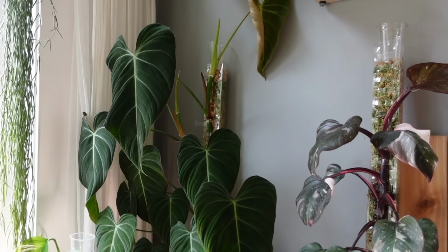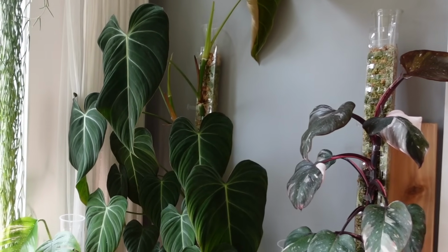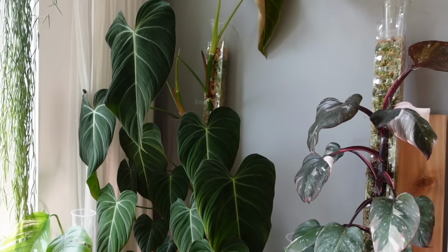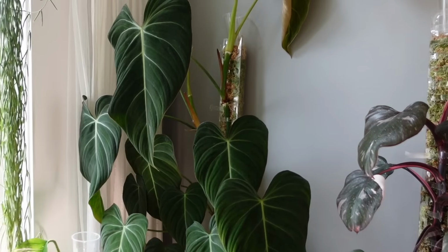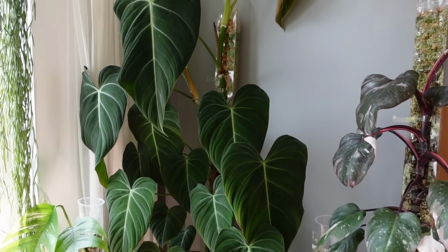Yeah, she's really big. But I've been having such an easy time with her over the past little while and she's just been taking off. So that's really cool. But yeah, not sure where I'm gonna put her.